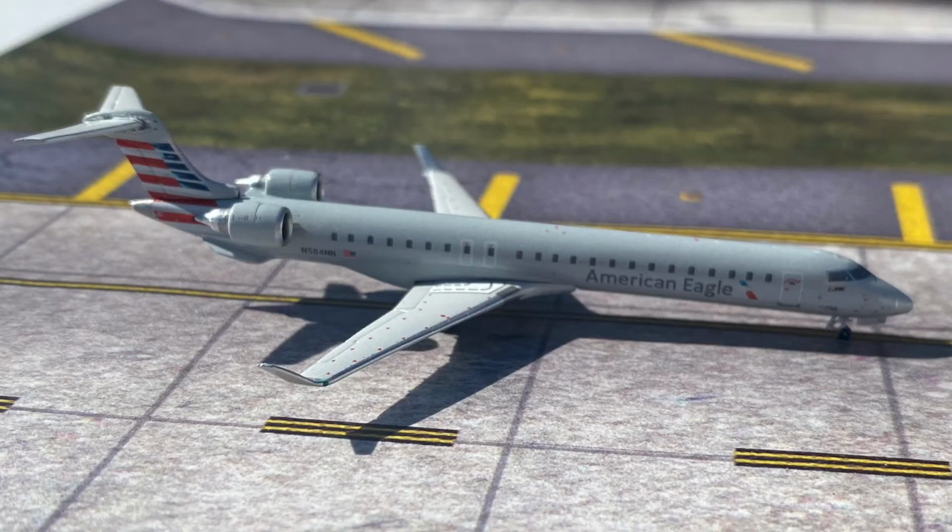Alrighty, and right here that just vacated the runway, currently taxiing to gate number 1, we have the American Eagle Mitsubishi CRJ-900. This aircraft, like I previously mentioned, is currently taxiing to gate number 1 after landing in from Charlotte Douglas International Airport, and he's going to be returning back out there later on today.